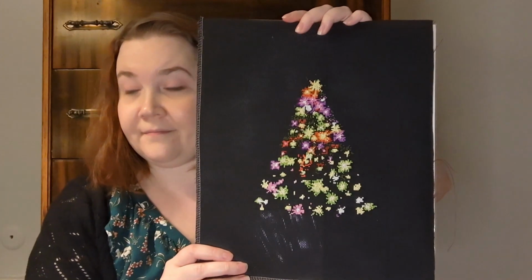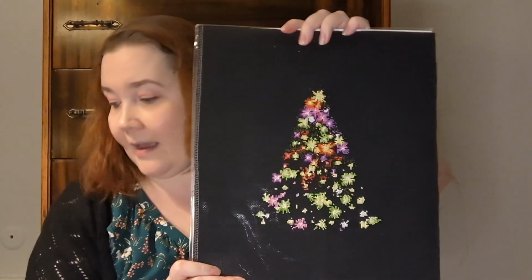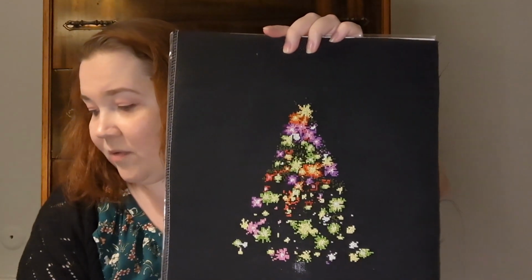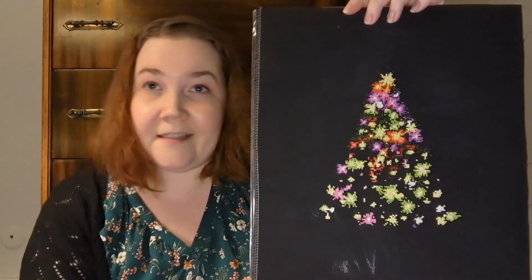Next one is also a WIP. This is Christmas Tree Lights by Julia Studio Design. It's on an 18 count black. Started July 28th. It's sort of a Christmas in July start.